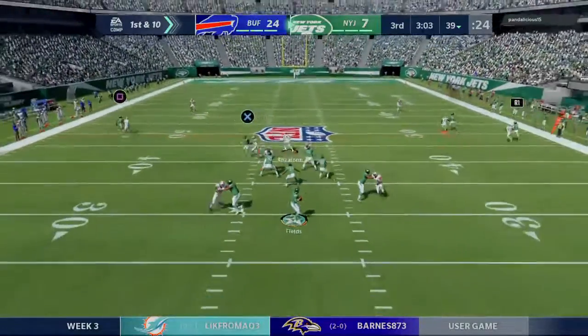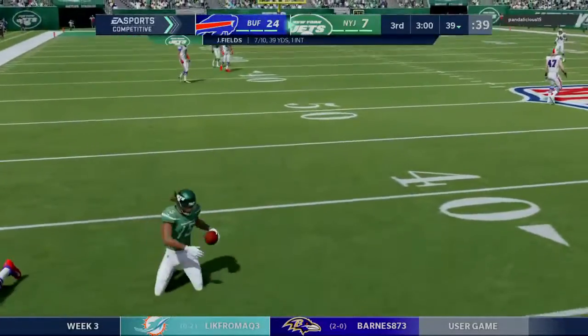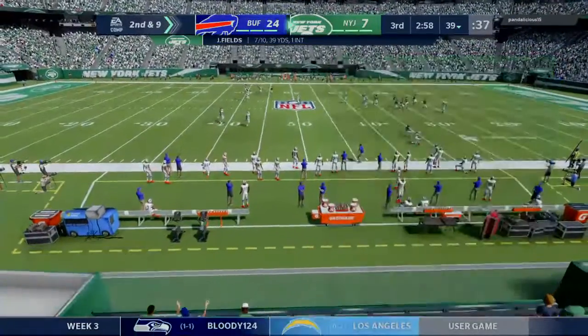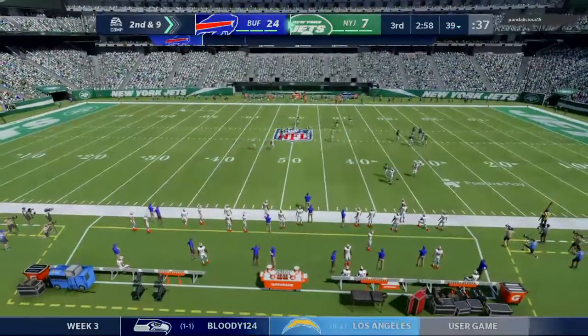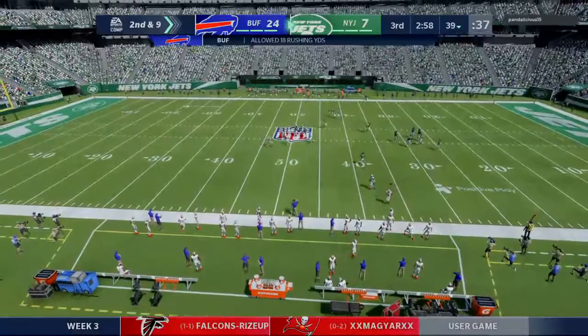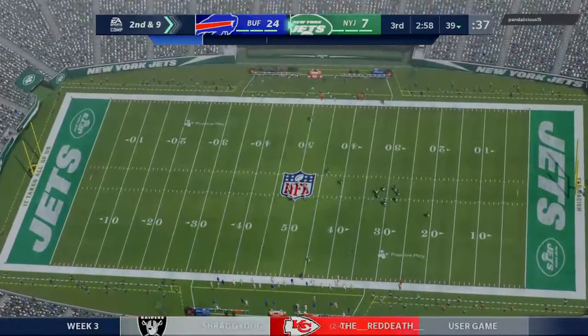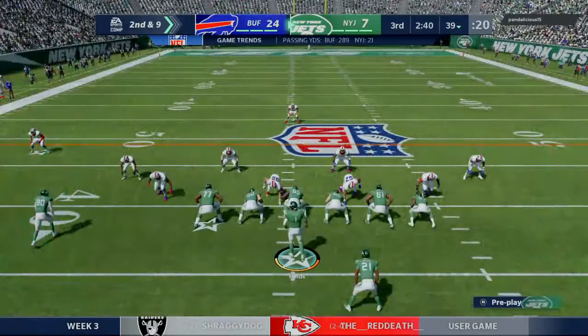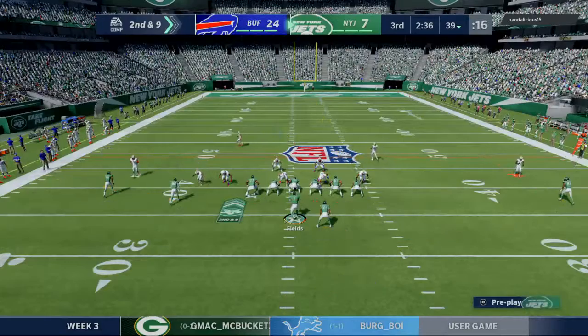Off the play fake, he'll look to throw. Quick hitter here, it's complete. Not much there, only a yard. That time they hit him out of the slot on the drag. And that route takes some fortitude from the guy running it, because he knows he's going through the briar patch, as I like to call it, right? He's trying to work his way through all that traffic and people wanting to put a little contact on him. Really well done.